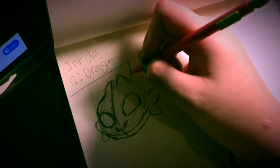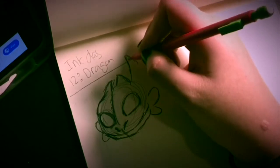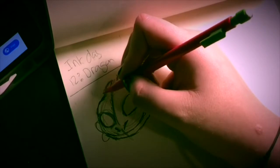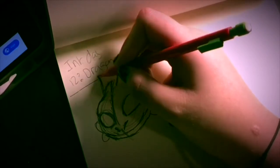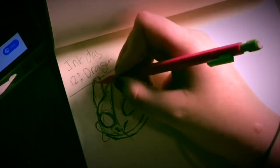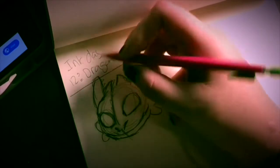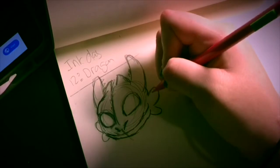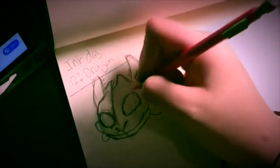His ears, or whatever these things are, I guess they're his ears. It's more rounded up here and it goes down in a curve. That's not a terrible Toothless. I probably could have done better. But there's his head. Oh, I've got to do his eyes.